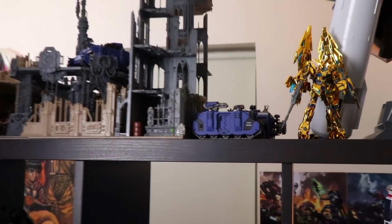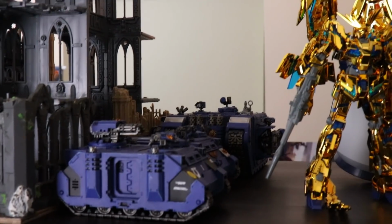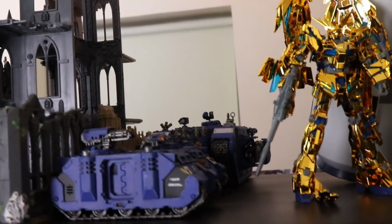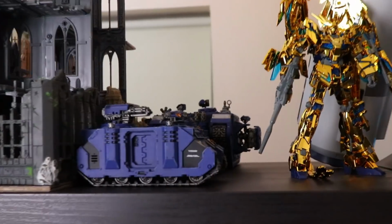Over here, some more Warhammer. I've got some Rhinos that I have owned. This Land Raider back here, that you can barely see because if I put it up here, you might not be able to hear me. I have owned that since I was, I'm going to say, 14 years old, and that was a long, long time. I only painted it properly recently.